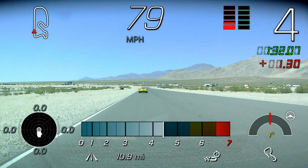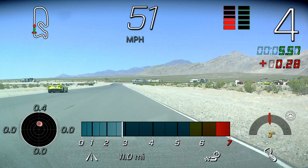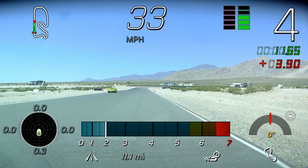Alright guys, let's rotate back here. So, Terry, I'm going to have you move over to the right. We'll get you back behind Greg's car. Good job, Terry. And Greg, we'll get rolling here. Should be in fourth gear.